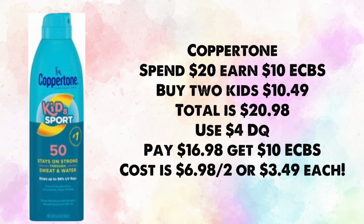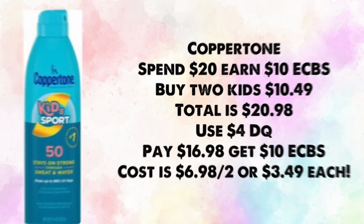Coppertone is going to be spend 20, earn 10 in extra bucks. You can buy two of the kids at $10.49. Your total is $20.98. We have a $4 digital coupon you can use. I'm hoping we get a printable. I don't know. Maybe. But without that, just the $4 digital, you would pay $16.98, get back 10 in extra bucks, making your cost $6.98 for two or $3.49 each.